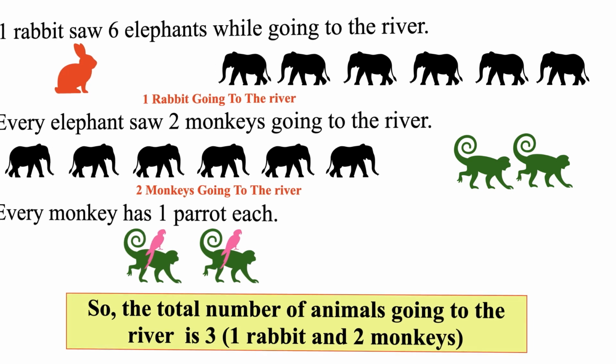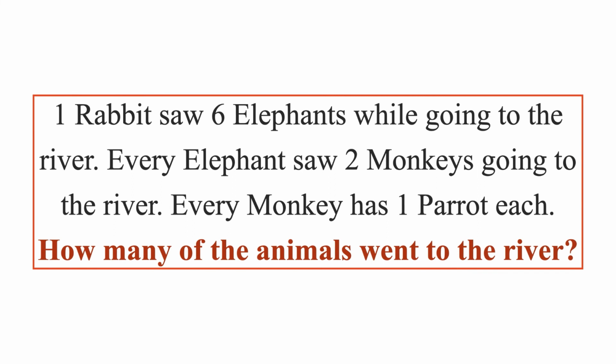Now let's check the different variation of the same riddle. One rabbit saw 6 elephants while going to the river. Every elephant saw 2 monkeys going to the river. Every monkey has 1 parrot each. How many of the animals went to the river?